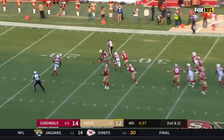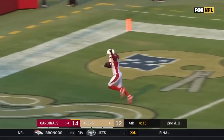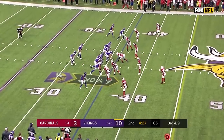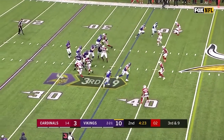Ball stripped away, and it's picked up by the Cardinals. Josh Bynes, and Bynes is going to run it in. Touchdown, Cardinals. Third and long, have to get to the 45-yard line for first down.